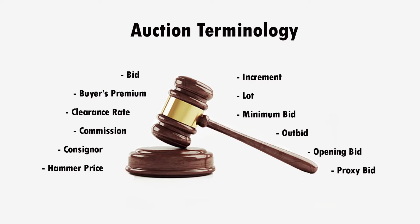First, we have a bid. A bid is an offer or agreement to purchase the item at a specific price. The winning bid is also referred to as the hammer price. Buyer's premium. Buyer's premium is a fee paid by the buyer to the auction house, usually a percentage of the winning bid. The winning bid, the buyer's premium, and any additional taxes add up to the total purchase price. Buyer's premium can be anywhere between 20 to 25%, and in some cases as much as 30%. Appraisers usually include buyer's premium as a part of the total sale in the comparable sales in an appraisal report.